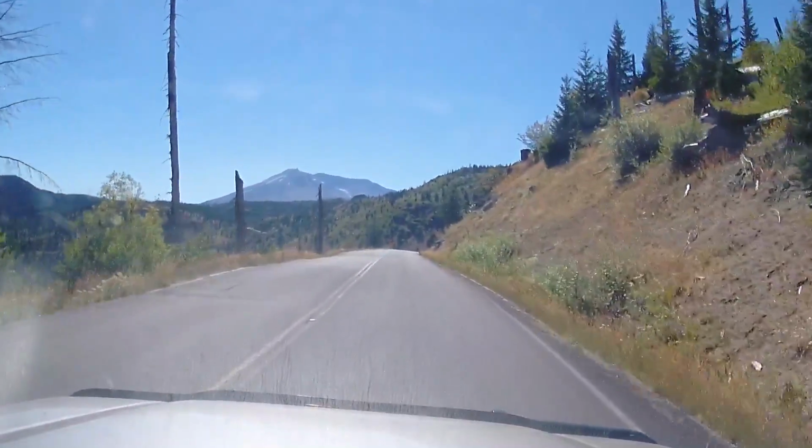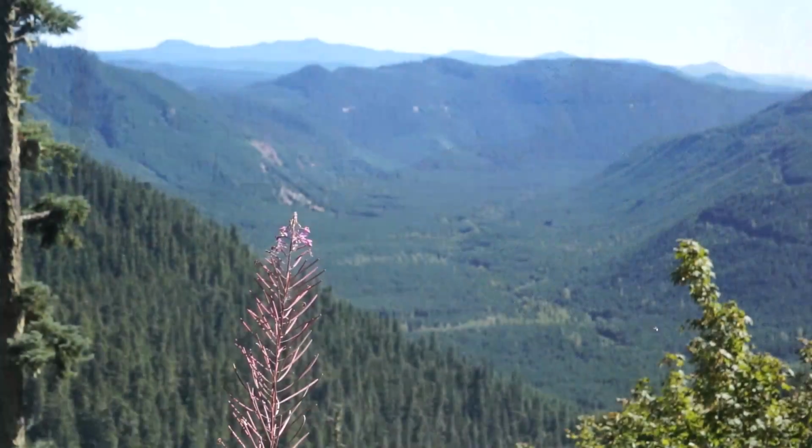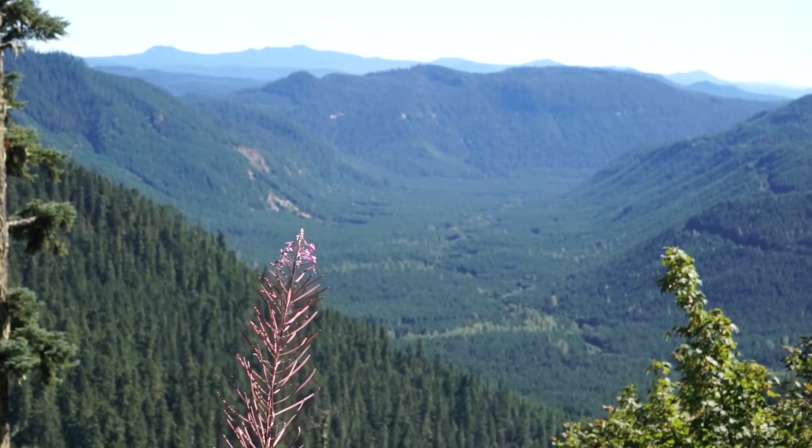And it was a long drive, and the roads were really, really bad. They're paved, but they're degrading. But the views were amazing.